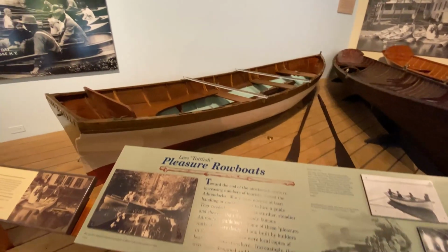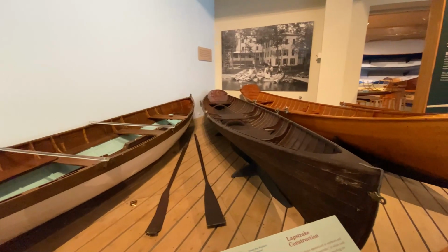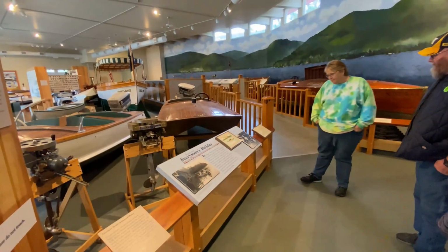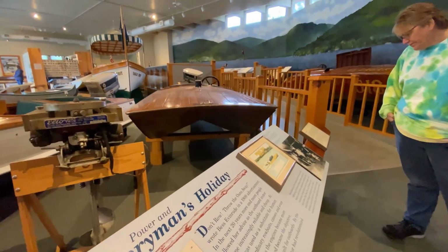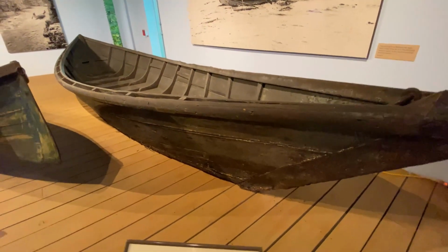Pleasure rowboats. Yeah, beginning of the pontoon era. No, this one here. This is a river drive bateau.